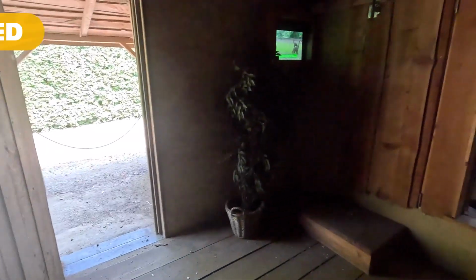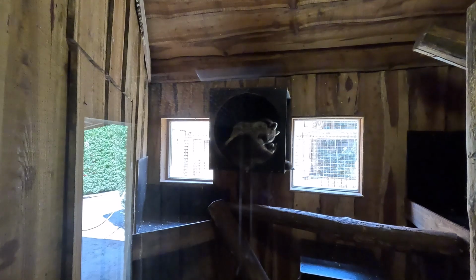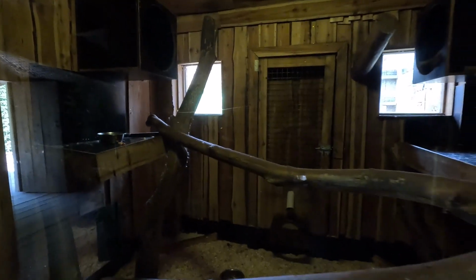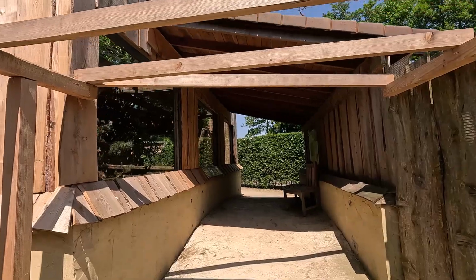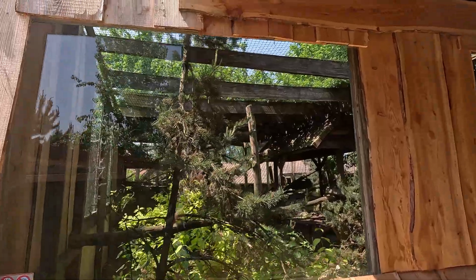And let's move to the next one, which is the Zonnegloed, another rescue. We're starting off in a little indoor area where we can see the raccoon chilling in this box type thing. Some climbing frames all around. There's a TV playing some informational videos about the raccoons in here. As we move along the hallway, there is another window with another room, similar climbing structures and perches and those similar boxes all around. Pretty nice. Then as we move to the outdoor enclosure, got a nice little overhang in these glass viewing areas.